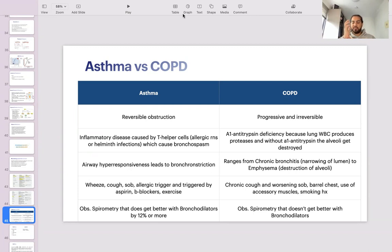Whereas in COPD, you have alpha-1 antitrypsin, which is now deficient. And that's a problem because your lung white blood cells, when they fight infection, produce proteases. And those proteases now start self-damaging and cause the alveoli to get destroyed. The alpha-1 antitrypsin not being there is allowing this destruction to occur. In asthma, your airway is hyper-responsive, and that's what leads to the bronchoconstriction. Whereas in COPD, you have a range. You start off with the narrowing of the lumen, which is chronic bronchitis, and you finally end up with emphysema, which is destruction of your alveoli.